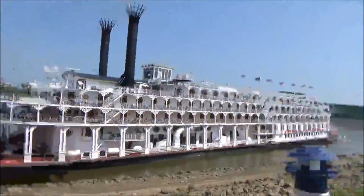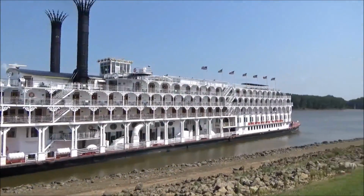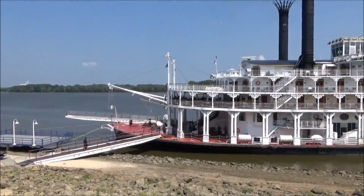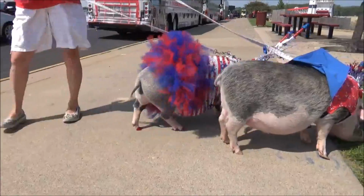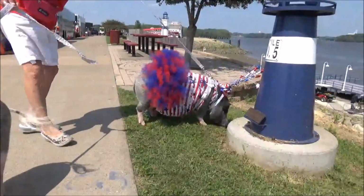So right now, we're going to sit up here for a little bit, trying to find a shade, and take a look at the American Queen, because it's a lot better when I showed you earlier today at sunrise. This is where I want to film it when the sun is shining on it. But yep, there's the American Queen in all her glory. Looky here, we got a couple of hams here. Greeting the guests of the American Queen. A couple of nice hams there. Cute.